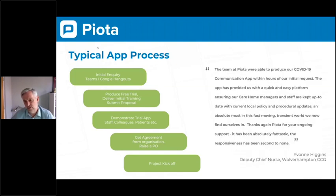The best we've done thus far, and it's not a race, but we were approached by a CCG at the start of the pandemic. They wanted to create an app for all their care home staff. There was a lot happening in care homes at the time, and they felt they needed to speak to everybody, not just the care home managers, cascading down some of the messages. They wanted direct contact. They approached us early one morning with this challenge, and by tea time the same day, they were sending emails out.